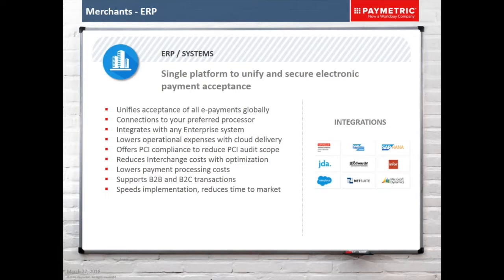Interchange costs and optimization, we always like to take a look and do a quick analysis on what the interchange fees are now. There are ways in a lot of cases where we can help reduce those fees. We do support business to business and business to consumer transactions. So we focus mostly in the card not present space. However, we do have customers such as Southwest Water where there are card present transactions where we can enable PIN pad devices with point-to-point encryption that will then integrate back to your financial systems to be able to accept those payments. Because we have pre-integrated solutions, these all help to reduce your time to market and can increase the speed of your implementation.